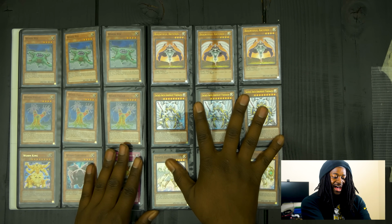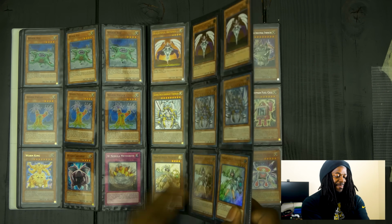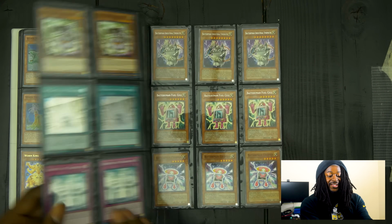A full rarity. I really wanted this deck to be good, but it wasn't. Counter Fairy. And then max rarity Worms. These were actually good at some point in time.